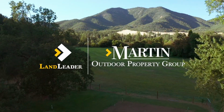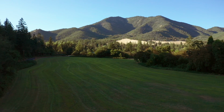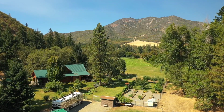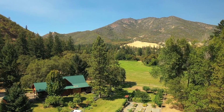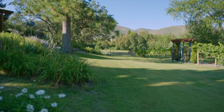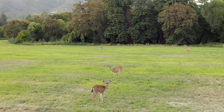Welcome to Willow's Run, a quintessential family farm located in one of the most beautiful regions in the country, with a mild climate and charming culture. This pristine property boasts an amazing combination of natural beauty, outdoor lifestyle, great water rights, and a stunning log home.